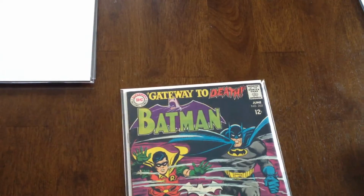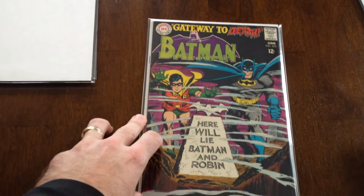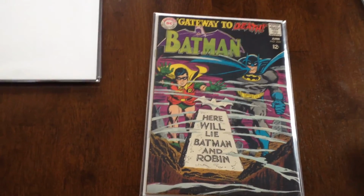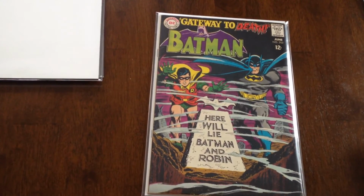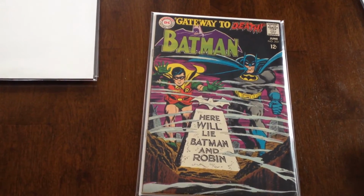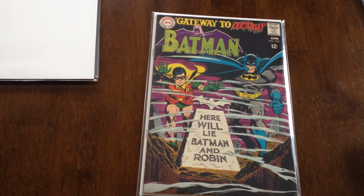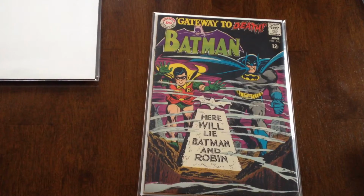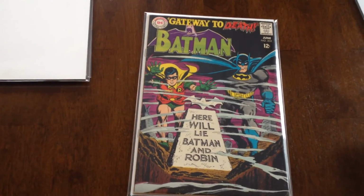All right, going back, got issue number 202. Really good deal on this, so I was happy to snag this up. I got issue number 200. That's as low as I go on Batman right now. So came across this. Really love this cover. For some reason, it's just the cover. It's the design. Just love it. So happy to have that one in my collection.